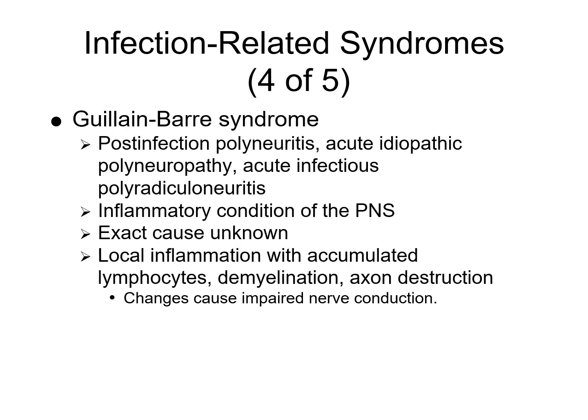Guillain-Barré syndrome, aka post-infectious polyneuritis. This is an inflammatory condition of the peripheral nervous system. The cause is unknown. There is evidence that shows an abnormal immune response, possibly an autoimmune response, following a viral infection or some immunization that the client received. Local inflammation will be accompanied by accumulated lymphocytes, demyelination, and axon destruction. These changes cause impaired nerve conduction, especially in those efferent or motor fibers, and the afferent sensory and autonomic fibers may be involved as well.